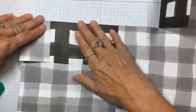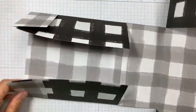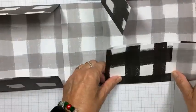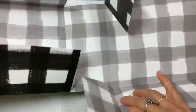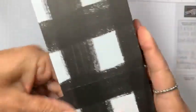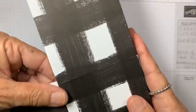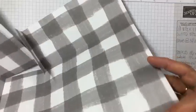Okay, so then we're just going to fold these ends up, and we're going to put our bag together. Let me fold these ends up as well, both sides. Okay, so now I have this flap that I just cut, and it is going to go on the side. I'm trying to make sure I'm in camera here, so it is going to go on the side like this.